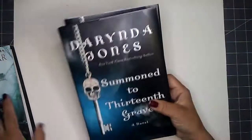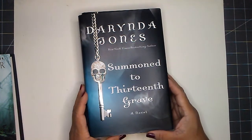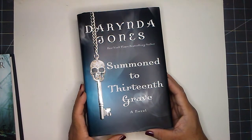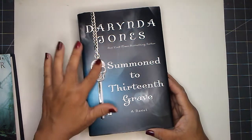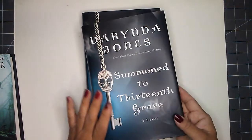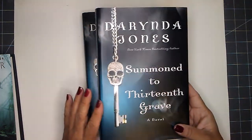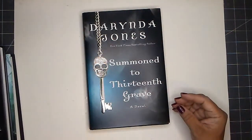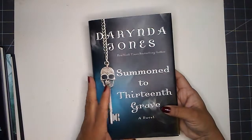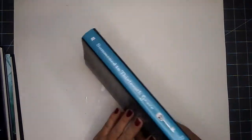And then I also picked up two of these. This is Summoned to the 13th Grave. It is by Darynda Jones. Interesting. I like that. I might fussy cut that. I bought two because I want to use one as part of my house decor for Halloween. I guess I can read it then display it, right? But this one I want to take apart for scrapbooking. I thought it would be really cute.